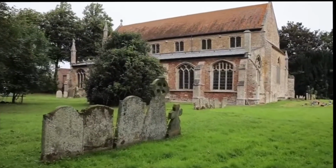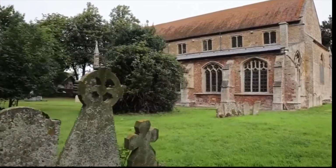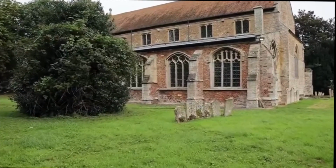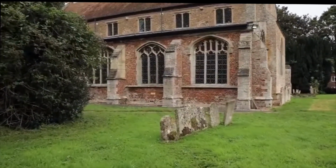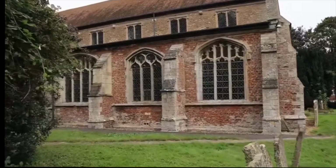Isn't it funny? My family comes from here, and they've never been round this church. It's funny, isn't it, when locals have never been round here. I've spoken to quite a number and they've never even been in the churchyard. It's a shame, isn't it? People just don't appreciate anything.